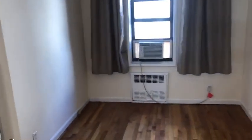Over here we have a little hallway that leads to the bedroom and bathroom. And there's a nice size closet here. Hanging and shelves. And then this is the bedroom.